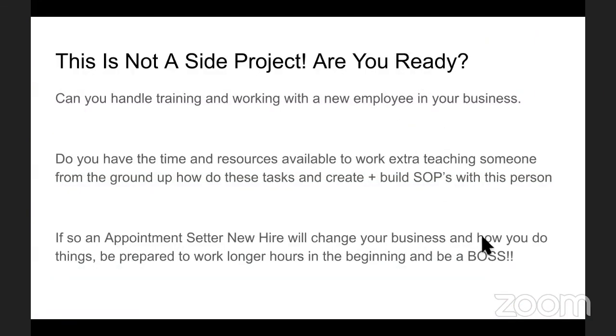So this is not a side project. I say that because I want to make sure that everyone is ready for doing this in their business. When you're going to be working with someone, you want to make sure that you can actually handle training a new person and working with a new employee in your business. So you have to ask yourself, do you have the time and resources available in your business to do this? You're going to be teaching someone from the ground up how to do these tasks.